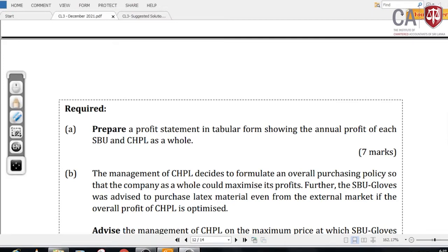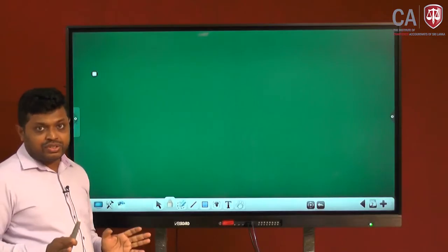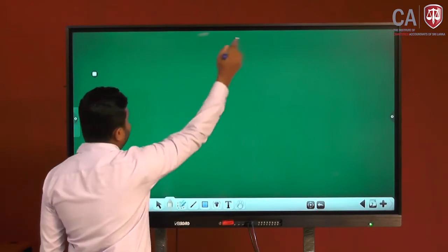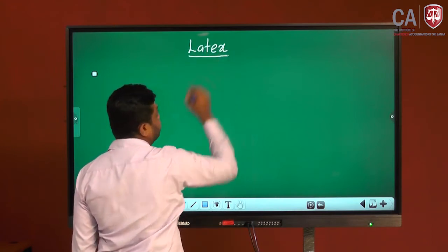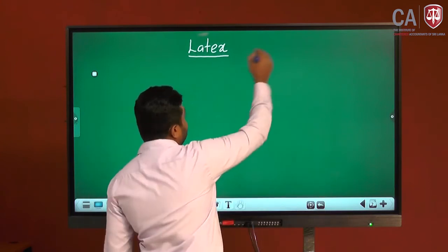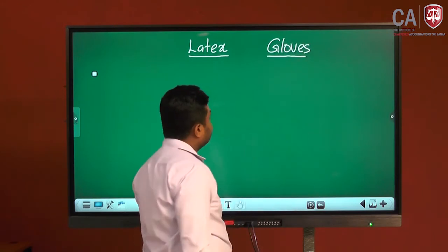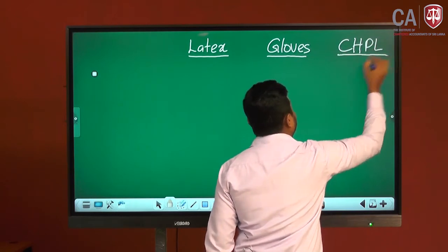We will go back and we will calculate divisional profitability. There are two divisions, latex, the other one is gloves, and the final company. I will take two divisions. First one is the latex division. The division which purchases internally, we call the receiving division. The division which sells the goods we call the supplying division. The latex, here it is gloves. Gloves division. Latex, gloves, and finally CHPL, that is the company.